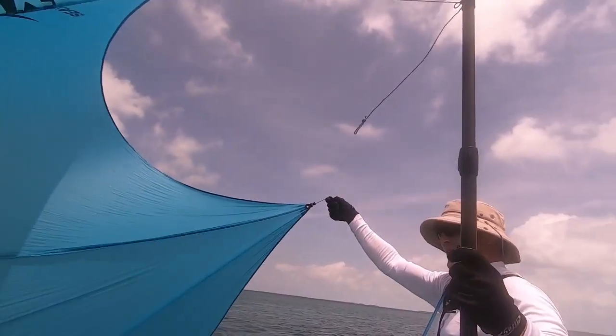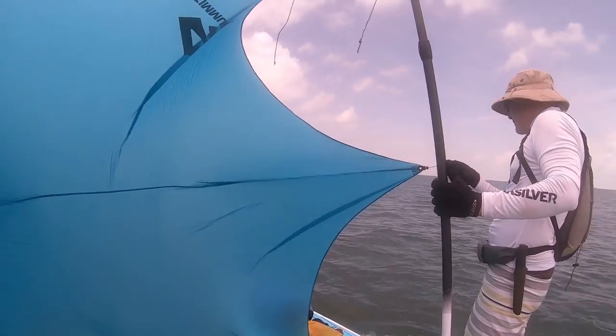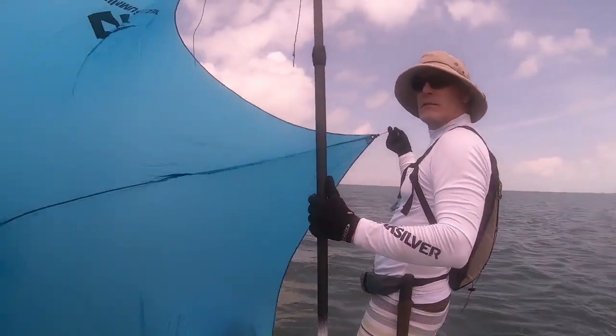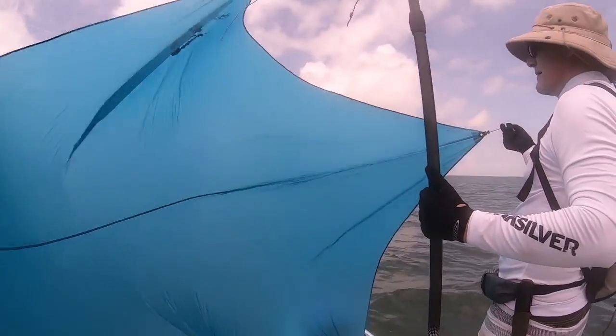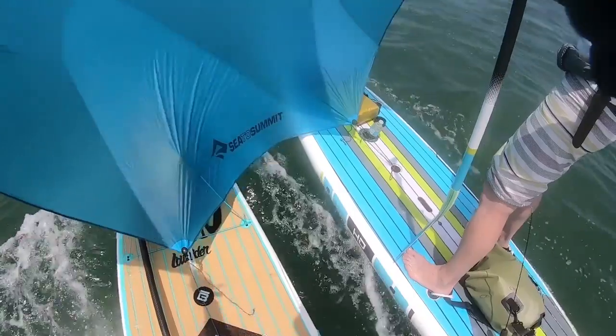Oh, there it is, a full sail. Look at that. I mean, we're going like 5 knots. We're moving. We've got 30 miles to go. This is awesome. We are cruising. Gosh, we are moving fast. That is awesome how well this is working.